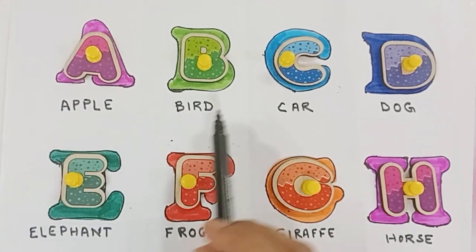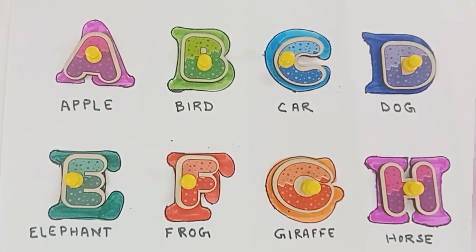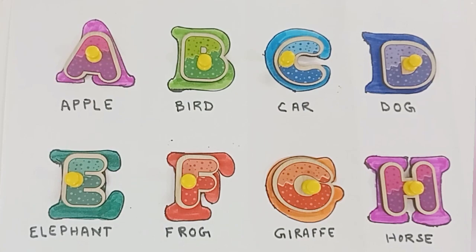So A for apple, B for bird, C for car, D for dog, E for elephant, F for frog, G for giraffe, H for horse.